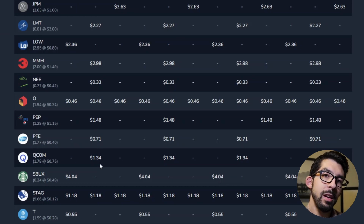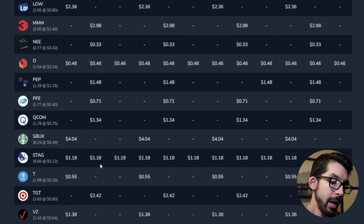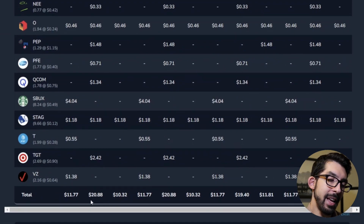Qualcomm with $1.34. And moving down once again, we have Stag with $1.18. And rounding out, we have Target with $2.42. So that'll give us a total of just $20.88. So that wraps up my portfolio update.